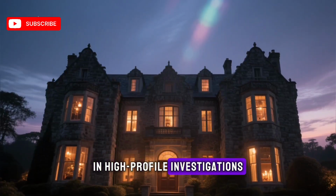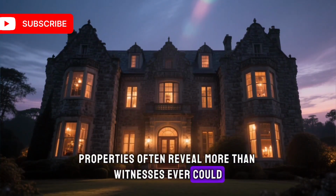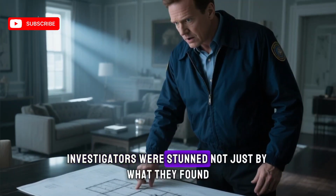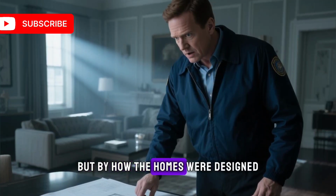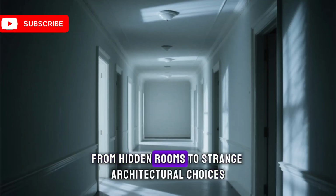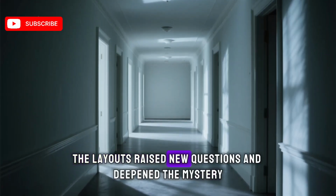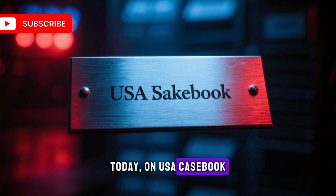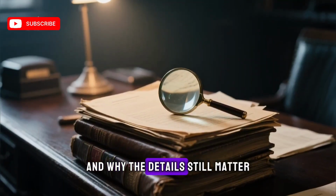In high-profile investigations, properties often reveal more than witnesses ever could. And in the case connected to Jeffrey Epstein, investigators were stunned not just by what they found, but by how the homes were designed. From hidden rooms to strange architectural choices, the layouts raised new questions and deepened the mystery. Today on USA Casebook, we uncover what these seized properties revealed and why the details still matter.